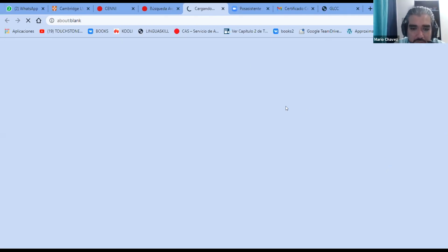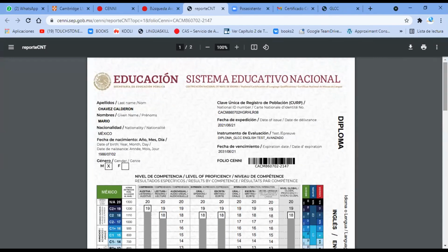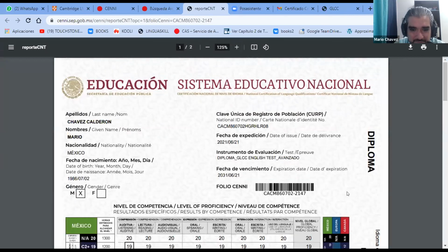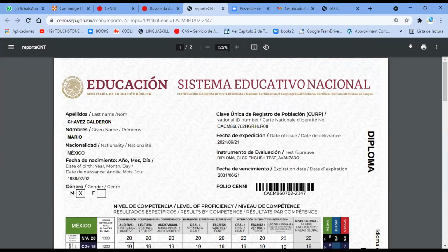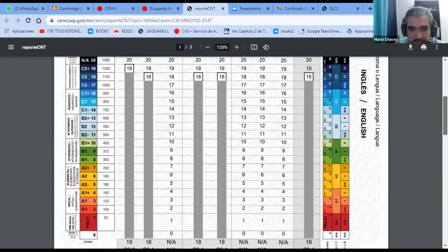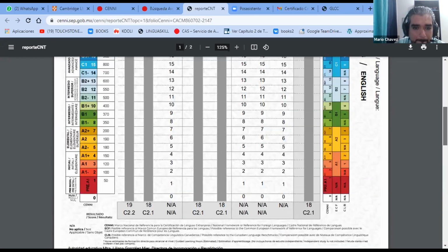It's taking a little bit to download it, but in the meanwhile, I don't know if anyone has any doubts, any questions. No, not yet. Maybe it's going to appear later. Thank you, teacher. All right, very good. So you can see here you have your names, date, expedition day, the agency in this case, the results, and that's practically it. This is a Cenni.